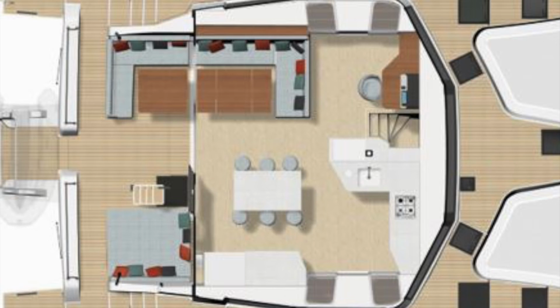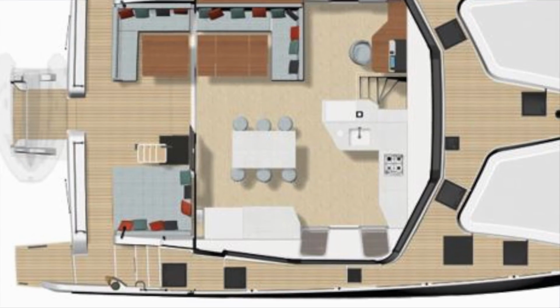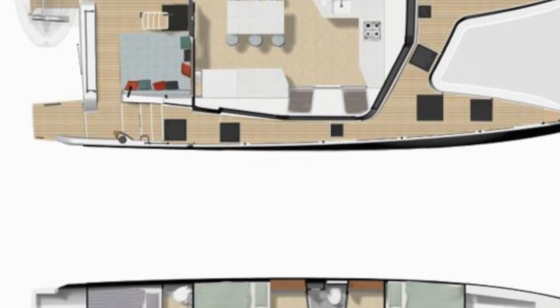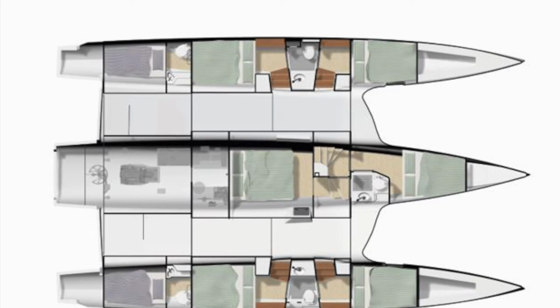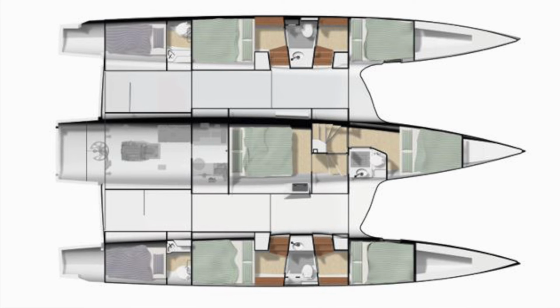Probably more focused on the charter market, but wow, would I ever love this, assuming that my actual living space for my master's or owner's suite is going to be super comfortable, which right now it doesn't look like. The center main berth there has a decent bathroom, and you know, it's hard to say.